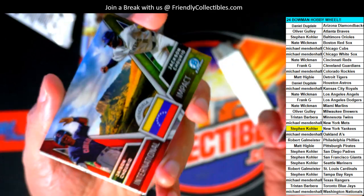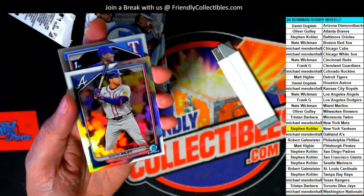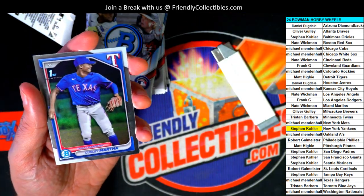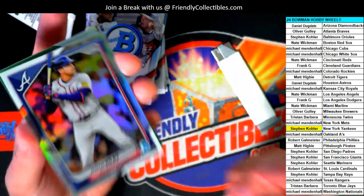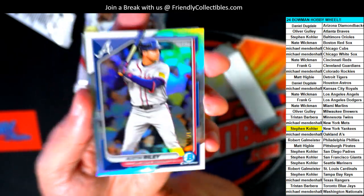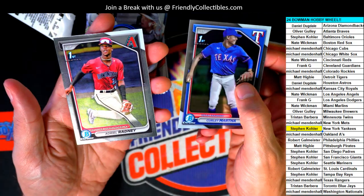That's his brother. Cool. Austin Riley, refractor. Okay. That's parallel number 2/499. Braves. Ollie G. Congrats, Ollie. Pretty good stuff coming out of here.